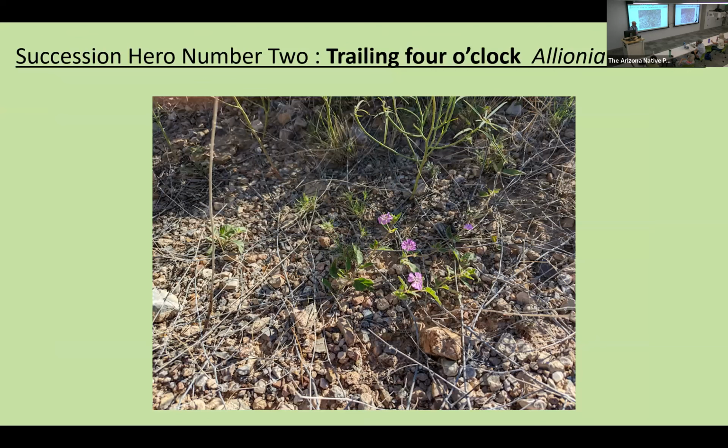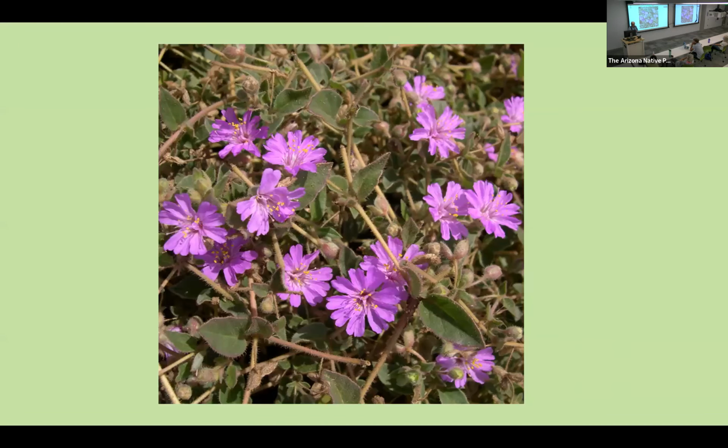The second succession hero is trailing 4 o'clock, Allionia incarnata. And this is a 4 o'clock. It's an annual, and it comes in and can germinate any month of the year if there's a little bit of moisture and if it's warm enough. And it comes up, and if it's a dry year, it'll make its pretty little pink flower and go to seed. If it's a wet year, look at the flowers. Isn't that gorgeous? It's also called desert windmills.